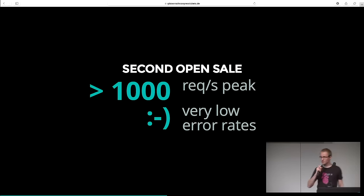In the second round, we peaked at more than 1,000 requests per second, which we handled quite well. There were very low error rates on the queue page, and once you got through the end of the queue, you had a very error-less experience in the actual shop.